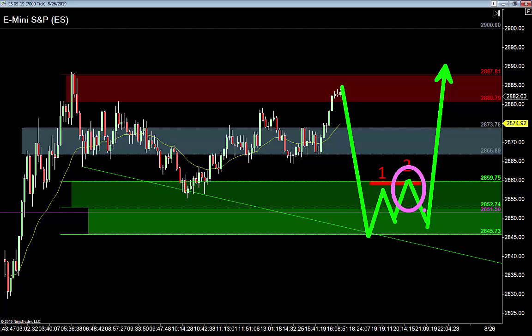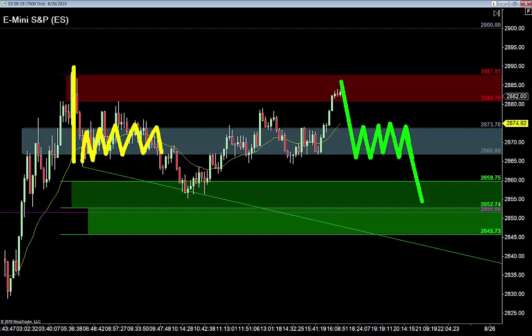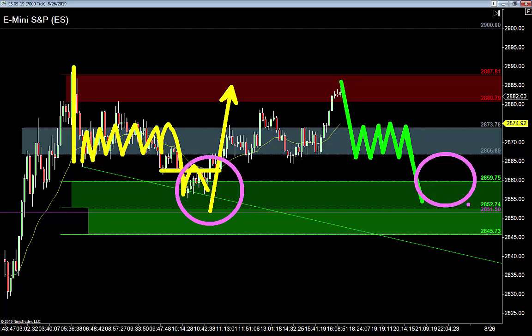Now, if I'm wrong about that, what if we get stuck back inside the range a little bit? Then we make the move lower. Now it's just not as momentous, not as strong. It's like this one: we go back down in, we chop around, we make the run, they fail, and right back in. That's exactly what we're thinking here for tomorrow as well.